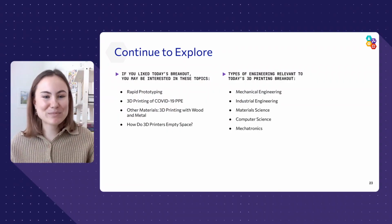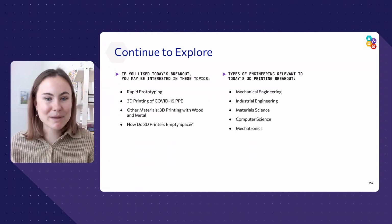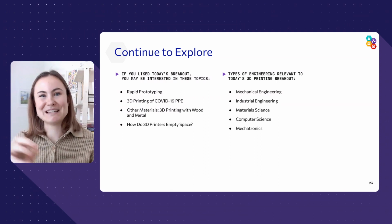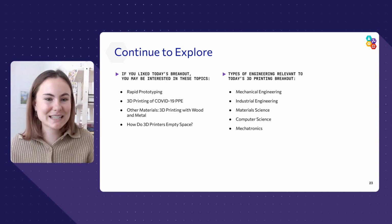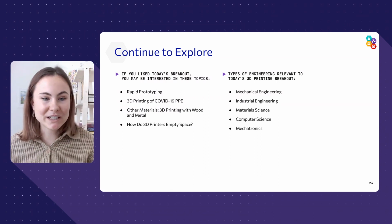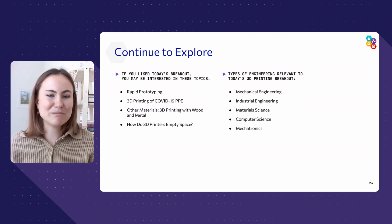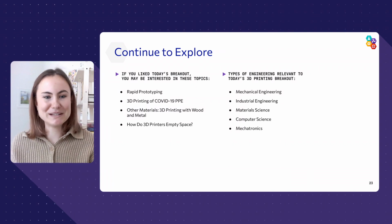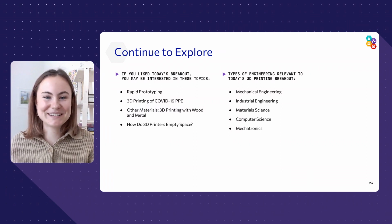If you like today's breakout, you might be interested in these topics. Rapid prototyping, we talked about, is when you design something and then you get a prototype out really fast so you can test it. Using other materials, so 3D printing with wood, metal, and biomaterials, and how 3D printers can print empty space, is a good topic to look into.